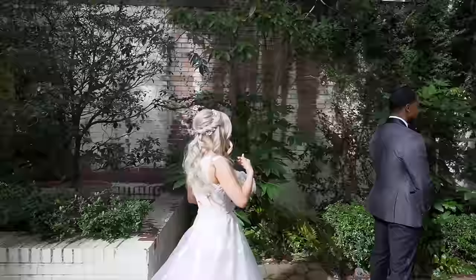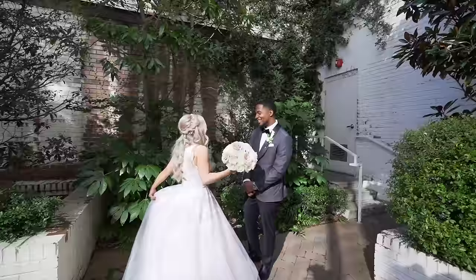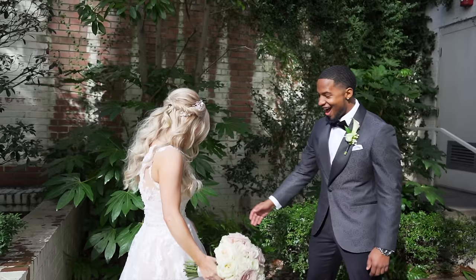For me, focusing on the groom is going to be the main point. I want to get his reaction and how he first looks at her. And then my second photographer is getting the safety shot of both of them together when he turns around.